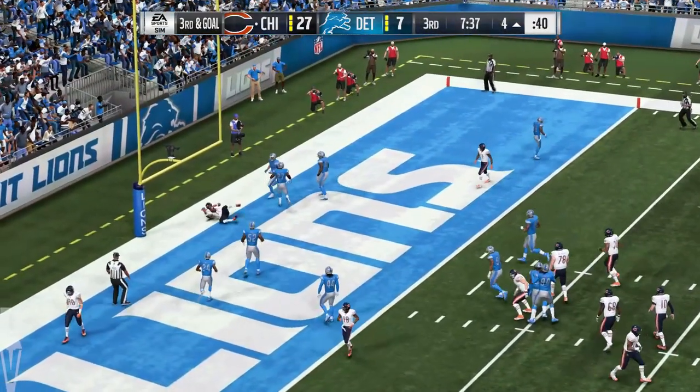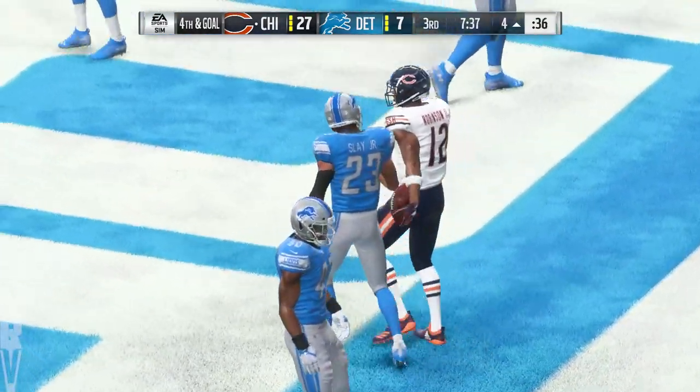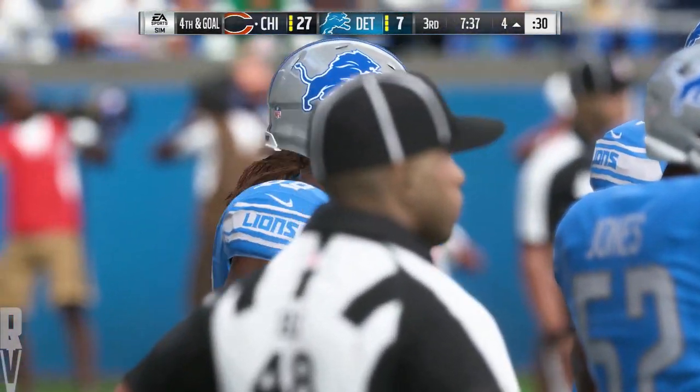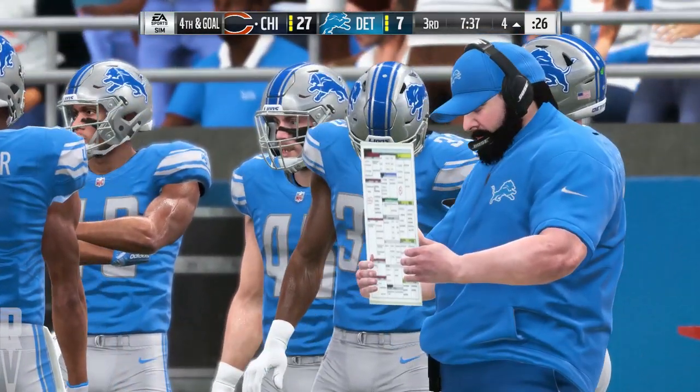Throwing here, Trubisky, and that's incomplete. That was a difficult catch, and I admire the fact that he actually caught the football, worked so hard to get his feet down in bounds, tried to do the toe tap. My dad's an accomplished tap dancer. I'm not sure he would have gotten his feet in on that one.